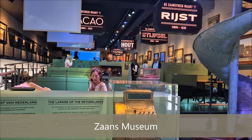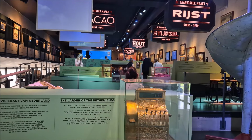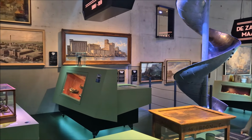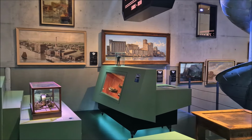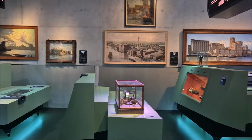Zaanse Schans features several museums and exhibitions dedicated to the industrial heritage and cultural history of the Zaanstreek region. The Zaanse Museum offers interactive exhibits on the history of the Zaanse Schans area, while the Weaver's House provides insights into traditional textile production.